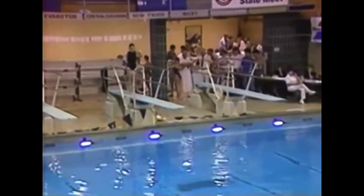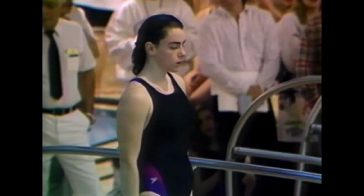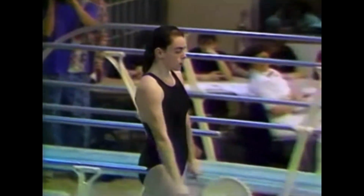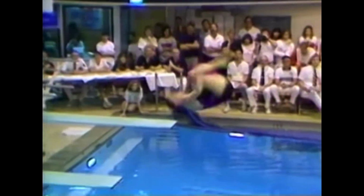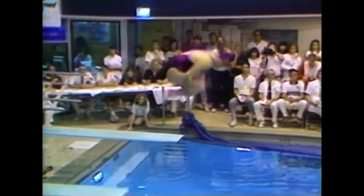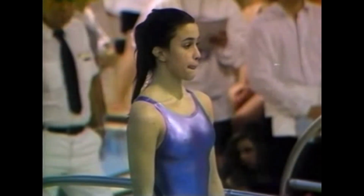Here's Irene Gay, blue, forward 2.5 somersaults tuck, difficulty 2.4. Forward 2.5 somersaults tuck. She left it a little bit too short of vertical there. She's not going to get very good scores on that one. She got into trouble in the tuck. The tuck is a little bit too loose. She could be a lot tighter and let go a little bit too early on that. Irene in 12th place, the junior at Bloom High School in Chicago.